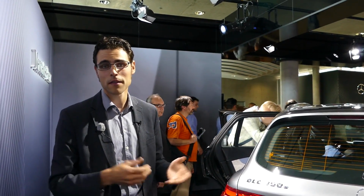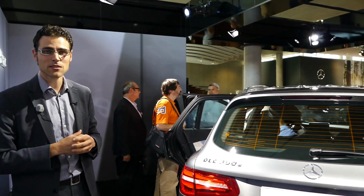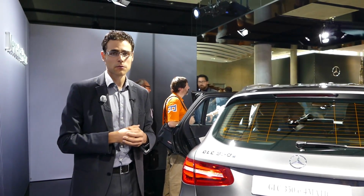One diesel will have 170 horsepower and the other one 204 horsepower. We already know that. But the car, the chassis, got 50 kilograms lighter, and so they also save consumption. And all the cars will be combined with a new 9-speed automatic transmission. And this one is also reducing the consumption. On paper, they say 19% less in consumption.